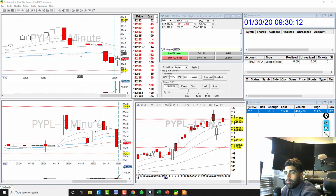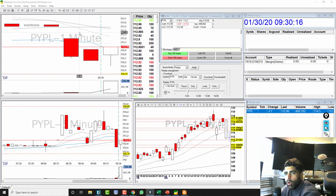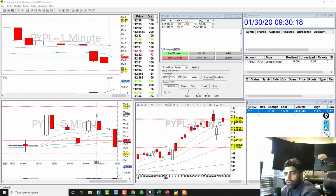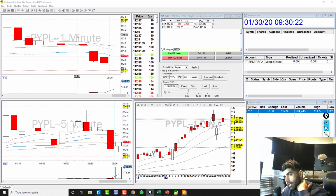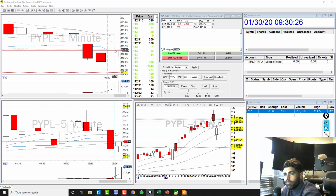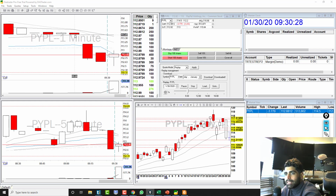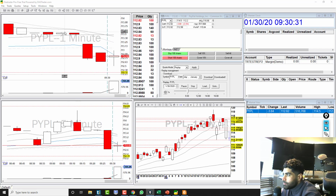I'm usually waiting for 1 minute, but it opened kind of strong. So I'm wondering at this stage, I want to wait and see if it can actually crack the VWAP or not. If it can go above the VWAP and close above the VWAP, then definitely it's not a short anymore. But it seems that the volume is coming. Let's see what it does.